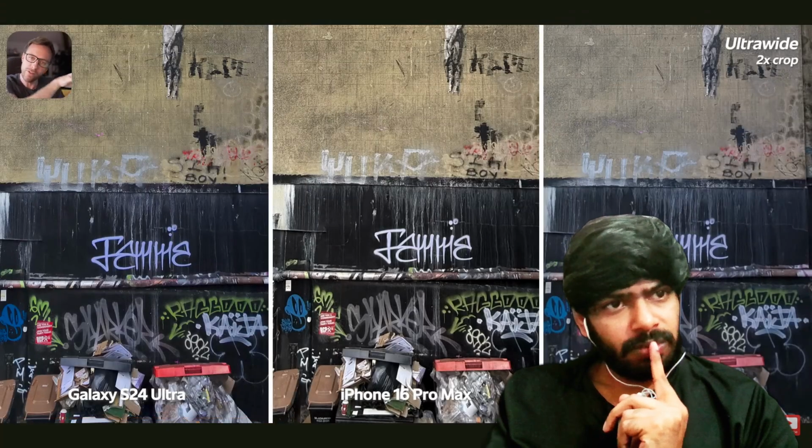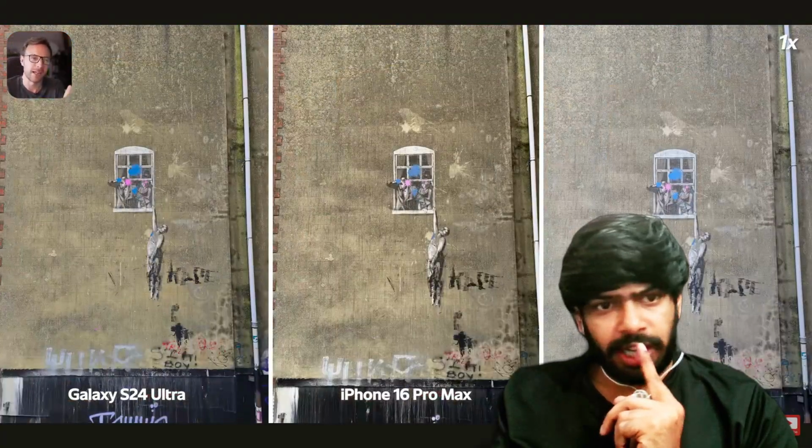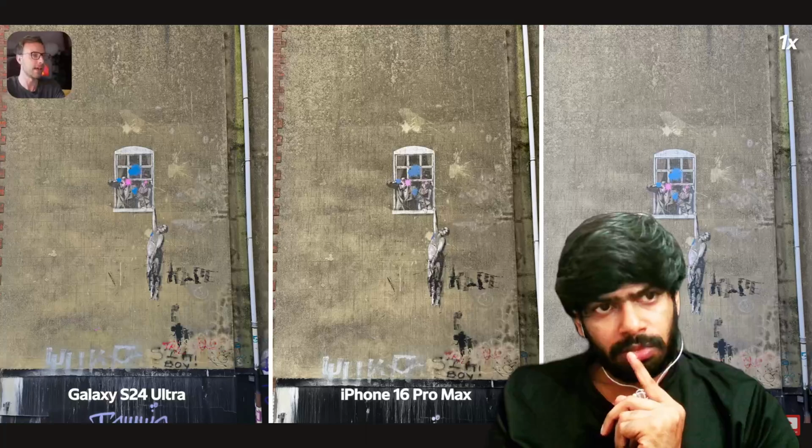can often turn colors away from their natural tones whiter, essentially. Although I must admit, with this Banksy example, I really don't like the Pixel as much. It's really brought up the shadows. We've lost a lot of contrast. And actually, the iPhone and Samsung with the 1X, with the regular main camera, are quite similar here.